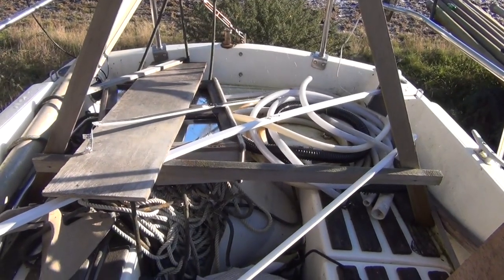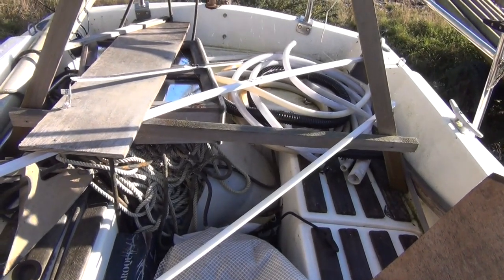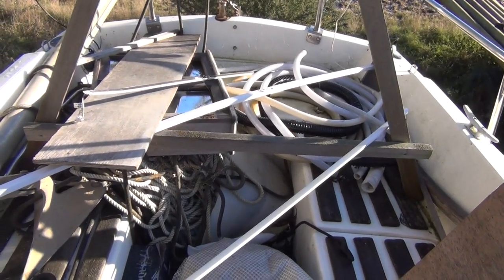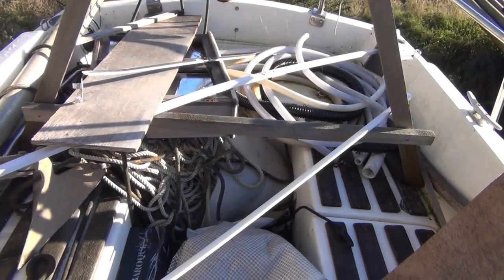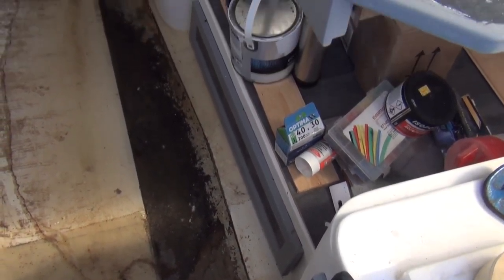The cockpit is a bit of a jumble sale at the moment, as you can see. I've got to keep stuff somewhere. This is all getting sorted out as I go. Just hear the bilge pump running now. It's got an auto bilge on it.